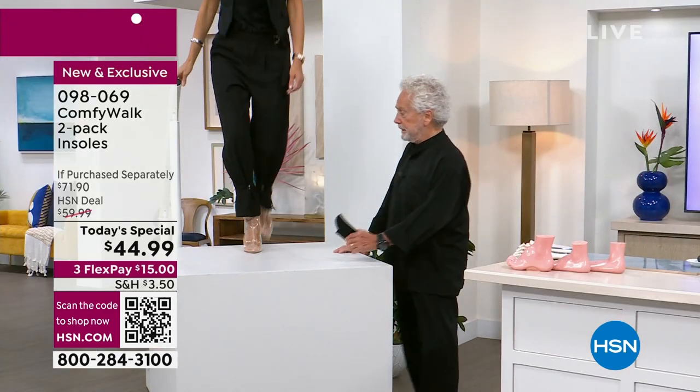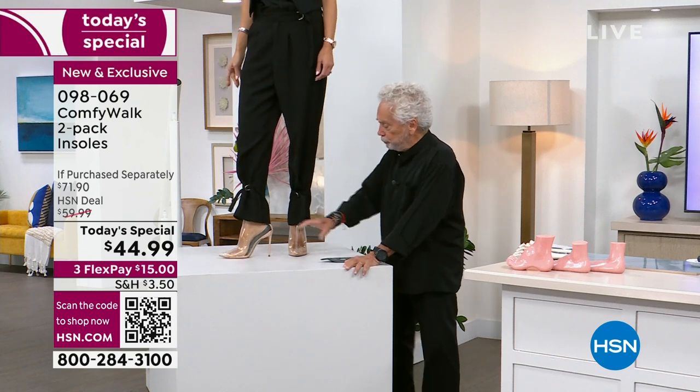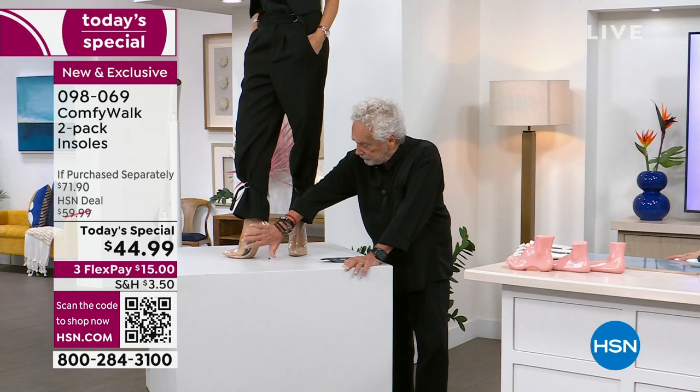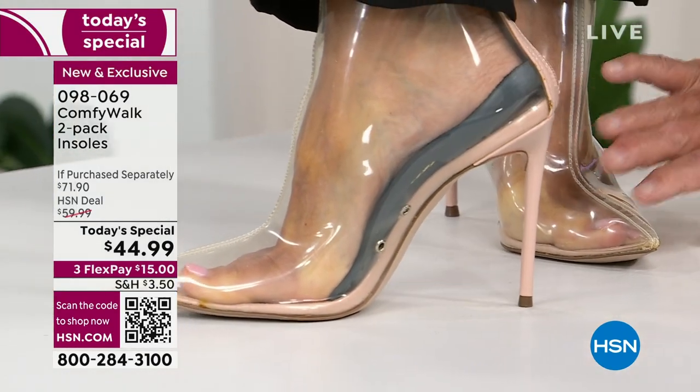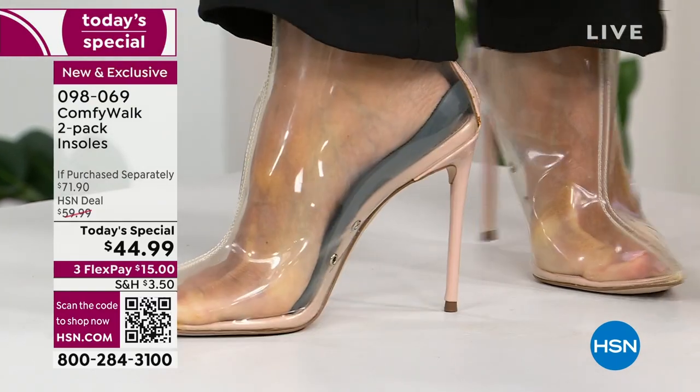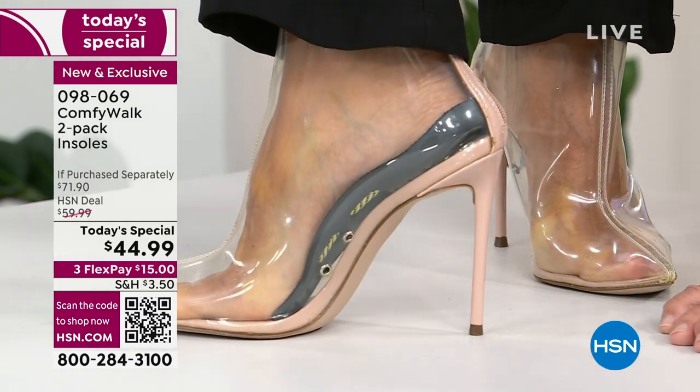There she is. Now, these are two transparent shoes, so you can see how it fits. This one has the Comfy Walk inside. This one has nothing there. It's just a plain insole, the kind that comes with the shoes. Now, look at the way this one fits. You can see right here?